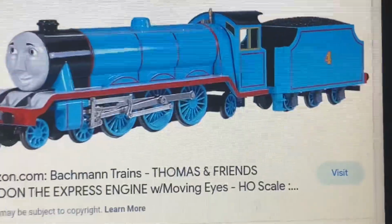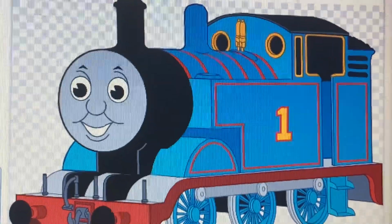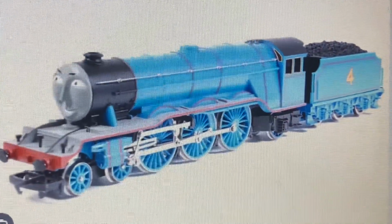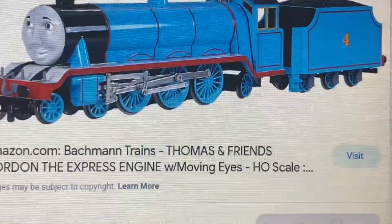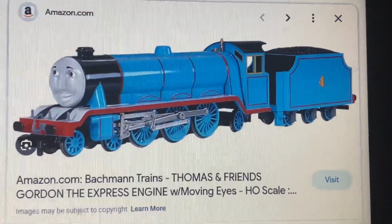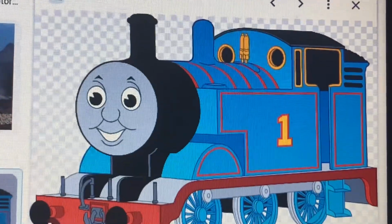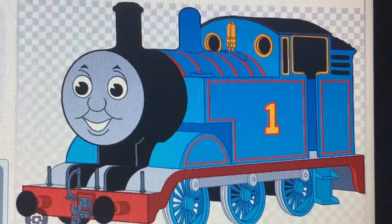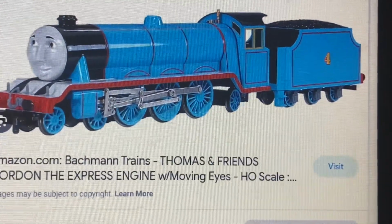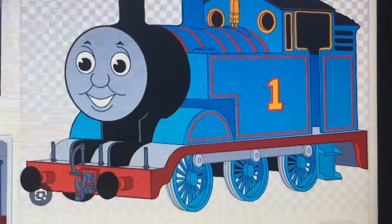Now on to the Big G himself, Gordon. Again, nothing to say about him other than that I think the Hornby version of Gordon was actually the best, because the Bachmann version looked so white, and his shape, I don't know. I don't know what's wrong with the Bachmann version of Gordon, but it looks a little off, and I can't put my finger on it. Now, I think the Hornby version deserves a spot anyway.